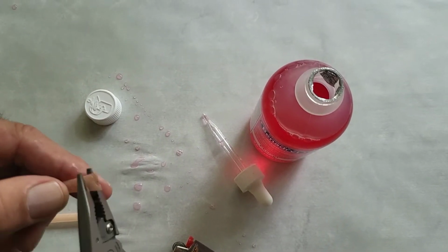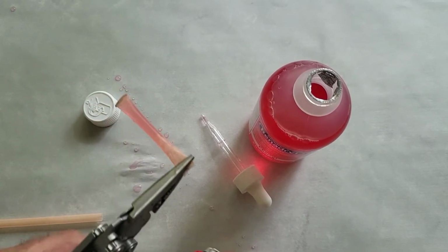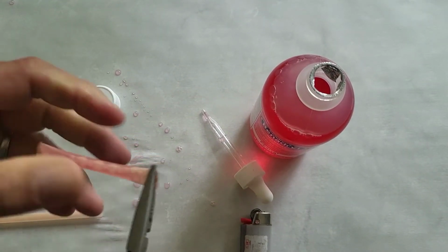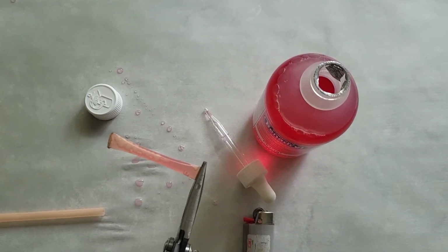So we're going to tighten that again, hold that. And that's really important. You don't want the Benadryl seeping out into your pack. You can even put these in a little plastic bag to make sure.